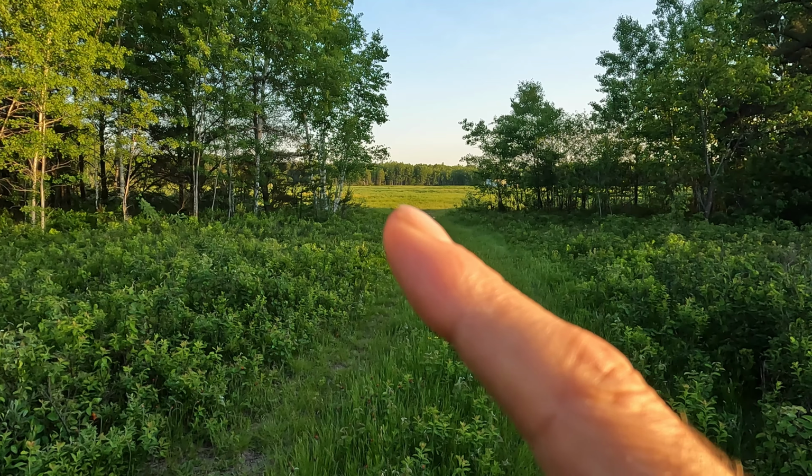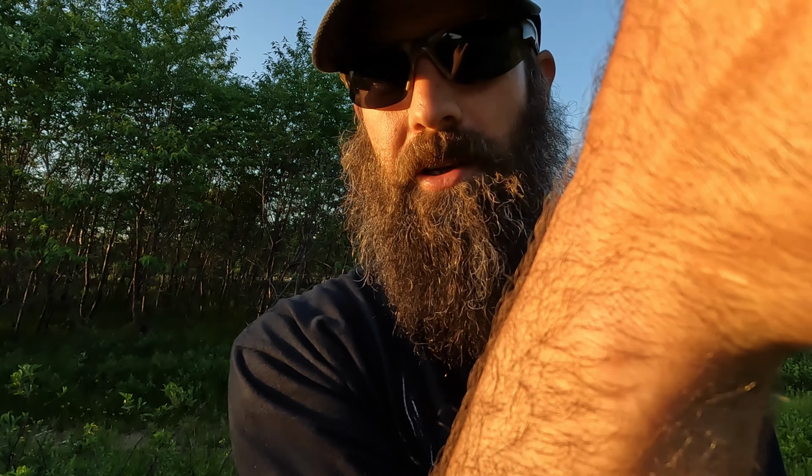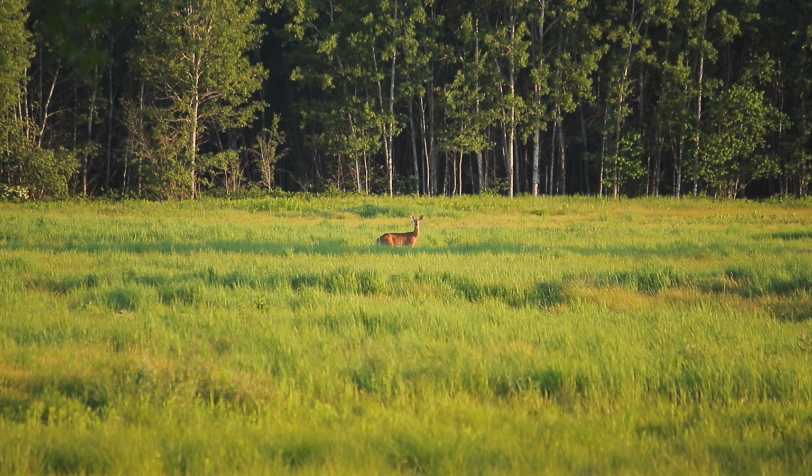Well, I see a deer out there already. He's pretty far away. He heard that squeaking. We'll try and get some footage on the other camera. We'll try and take a picture first. It's a little doe. She's still staring at me. She's probably gonna run off, I would imagine. Pretty cool. Well, we'll try and get in a little closer here once she stops looking at me.